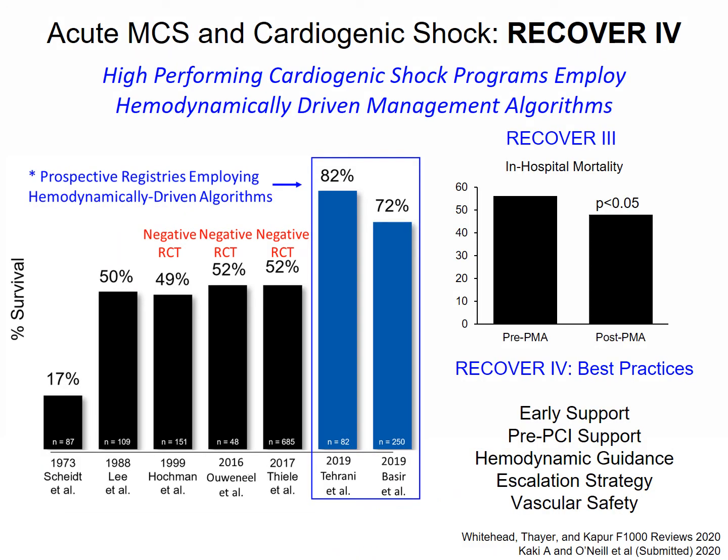And we've seen over the years that there have been a number of negative randomized controlled trials in the shock space, going all the way back to the negative RCT of the SHOCK trial in 1999. This was followed by several negative RCTs, which haven't really moved the dial in terms of survival. But what we have seen more recently is that prospective registries that employ hemodynamically driven algorithms are being associated with increased survival. Now, more recently, the RECOVER-3 analysis looked at pre-PMA versus post-PMA outcomes for patients before approval for Impella for cardiogenic shock, and we are seeing a reduction in in-hospital mortality.